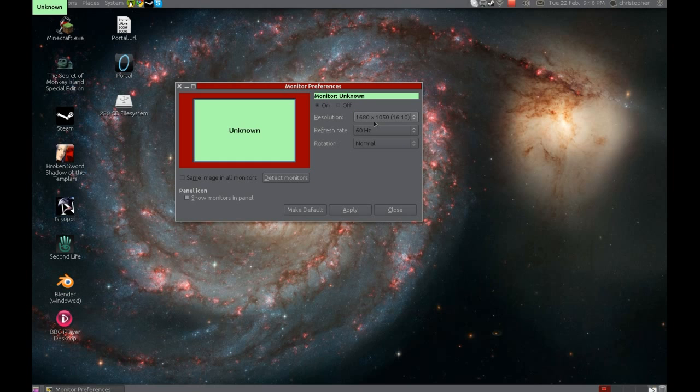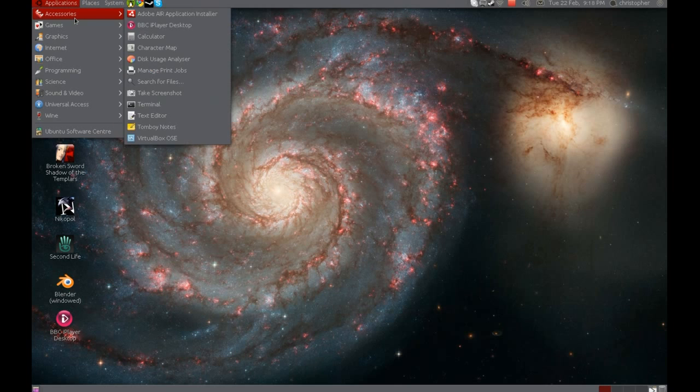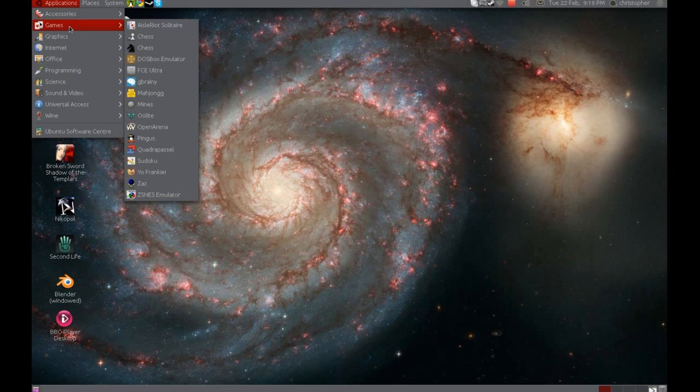As you see, I'm running a very high resolution, but the video recording software seems to work really well with it, surprisingly. I only have a cheap graphics card. It is a graphics card rather than onboard graphics, which is probably a good thing, because I don't think onboard graphics will be able to do this.